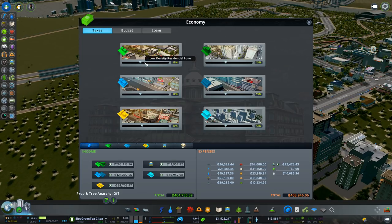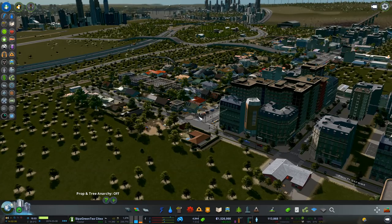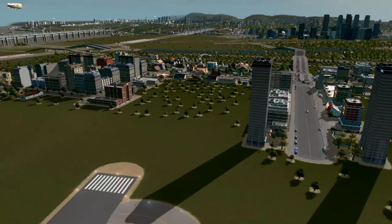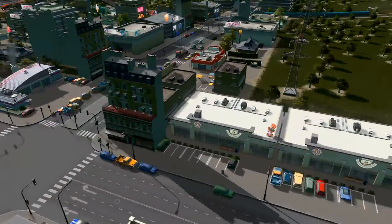Let's drop that down to 12. Let's drop that one down to 12. That'll keep them happy. Yeah, there we go. They start upgrading. Excellent. I think that is looking pretty spiffing. Look, as soon as you drop it down, they start upgrading. And you're going to earn more money eventually anyway.